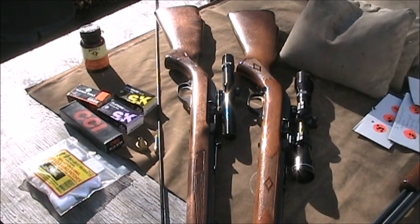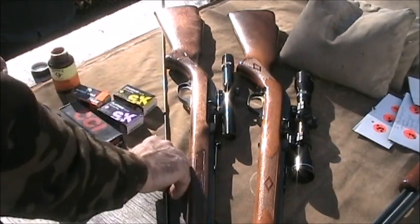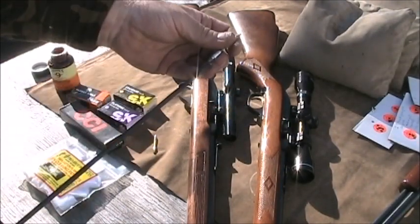So let me go ahead and get started. What I initially do is dip the brush into my solution there. Let's go ahead and feed this muzzle guide on there.